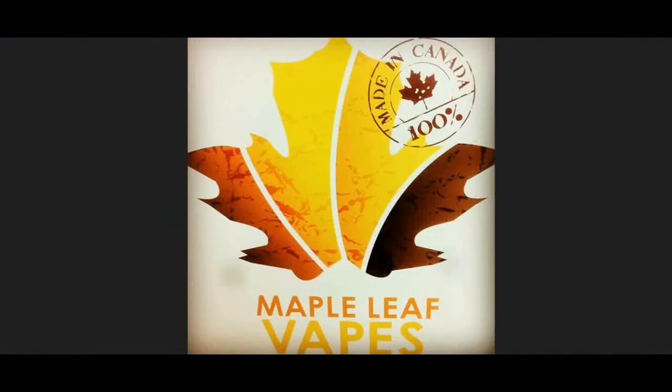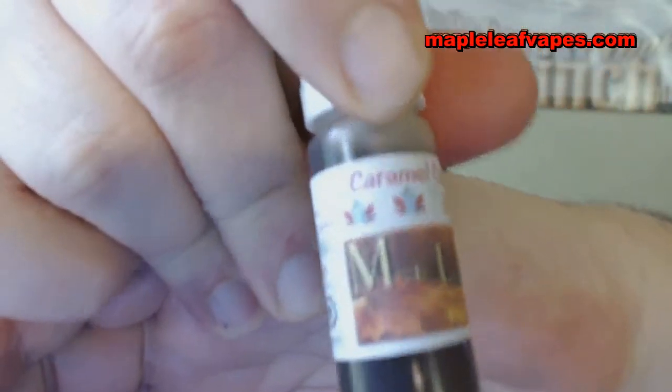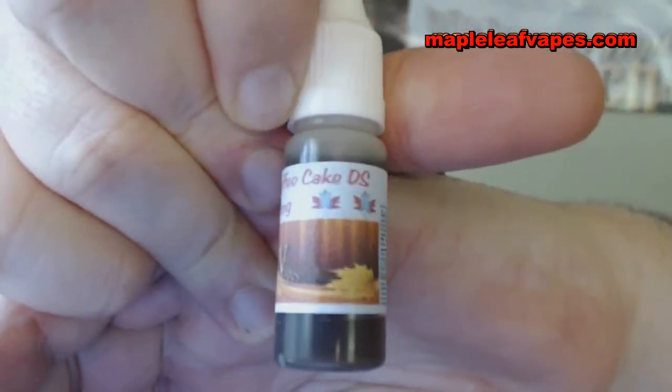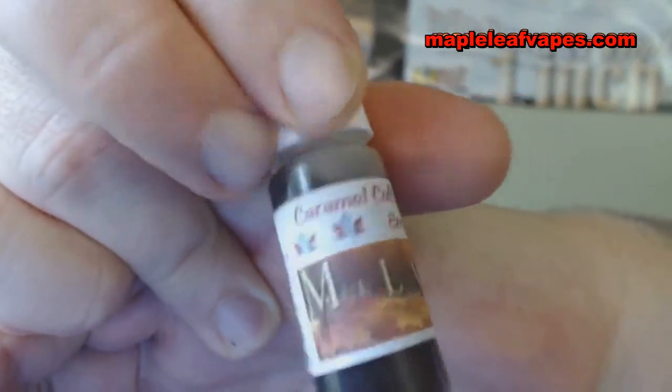And that'll do it for the brief online tutorial for Maple Leaf Vapes. Now, back to the review. We have caramel coffee cake, and it's also double shot. Of course, you see Maple Leaf Vapes there, and this is an 8 milligram. Now, the rest of their label, they have a very tiny warning on the right side, and they also have a born on date, which was 5/22 of 2014. So I've had these for a while now, and I've let them steep.